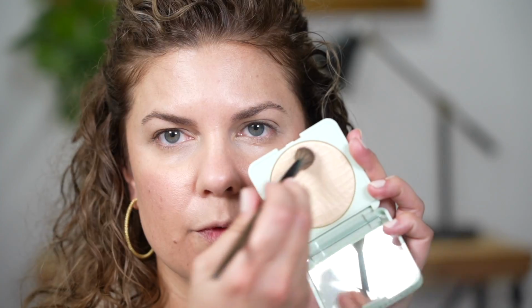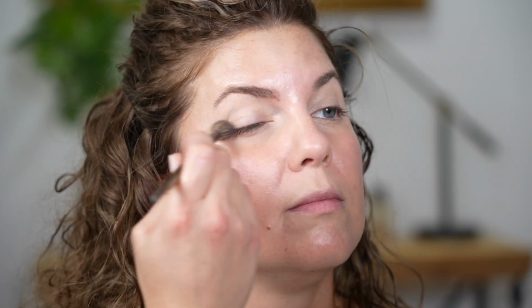You know what I might do actually is take the Lotus powder and set my eyes. So just taking this powder here. I just want it to be kind of more set. Before we do eyes, can we add bronzer real quick? Sorry, I forgot. Okay, this is the Cle de Peau bronzer. So good.